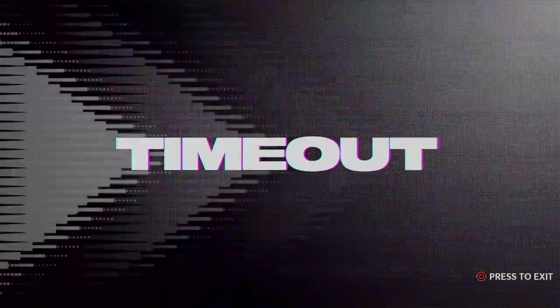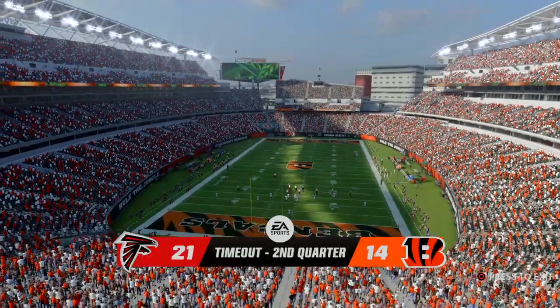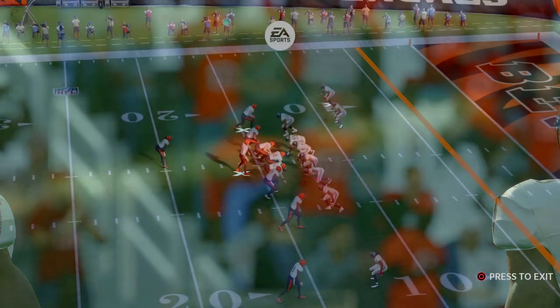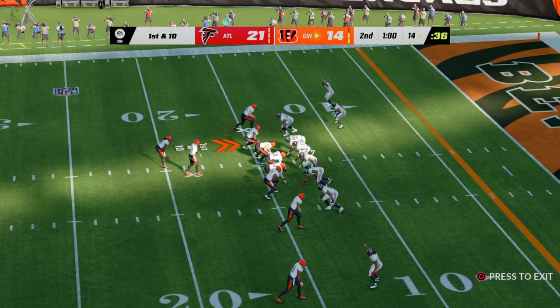Here's a first and 10 at the 14-yard line. And now Burrow not enamored with the formation. Instead, he'll signal for a timeout as he'll stop it with exactly a minute to go before halftime.